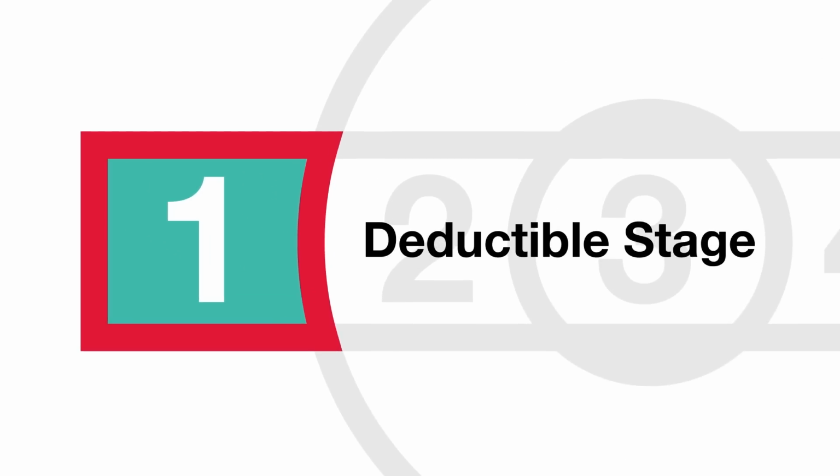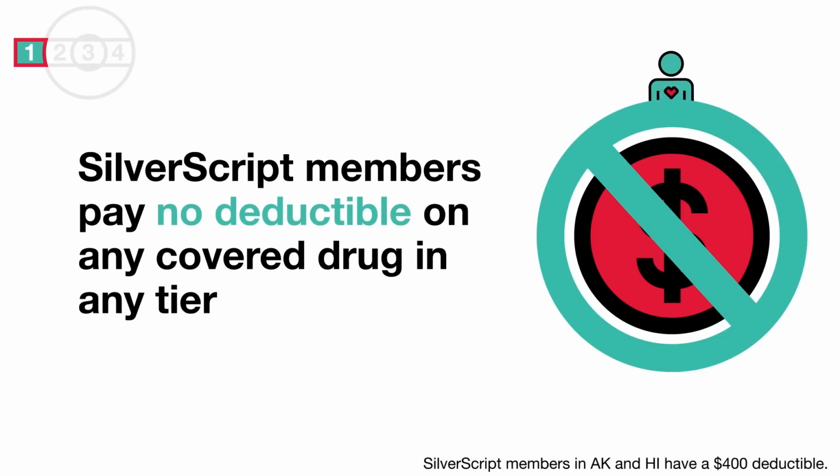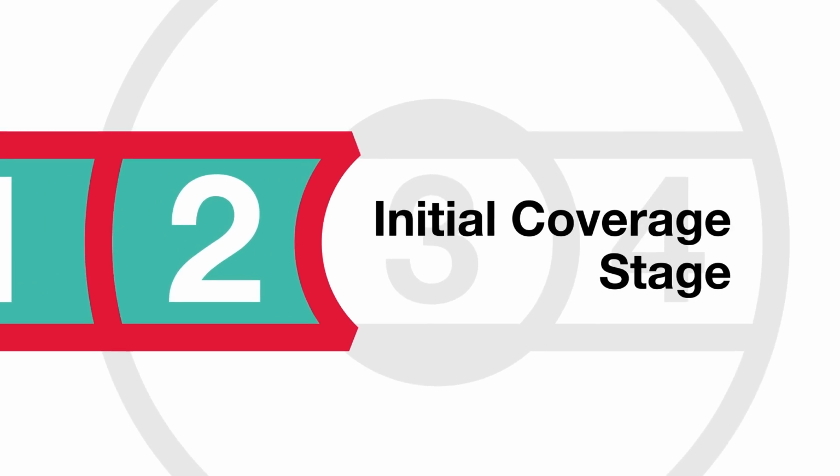When your coverage begins, usually on January 1st of each year, you're in the first stage of your coverage, called the Deductible Stage. This means that you pay 100% of your prescription costs until your deductible is met. Most SilverScript members have no deductible on any covered drug in any tier, so you skip the deductible stage and move directly to the second stage, called the Initial Coverage Stage.